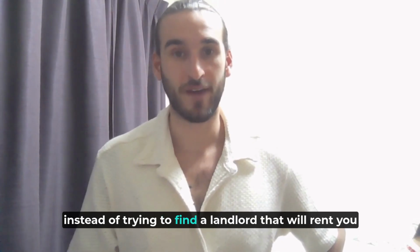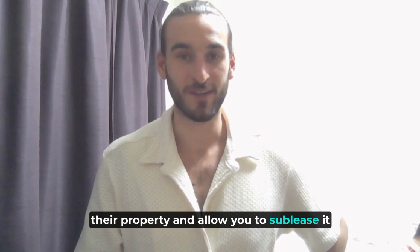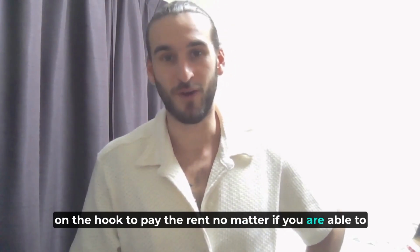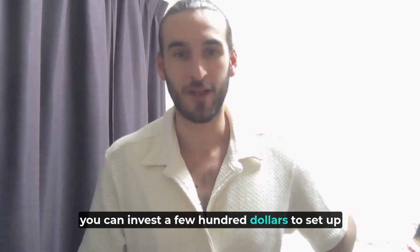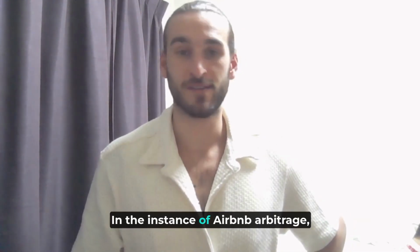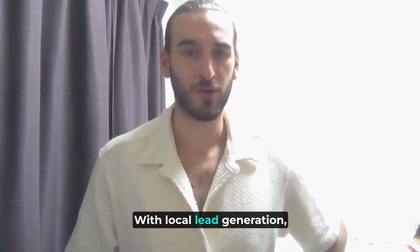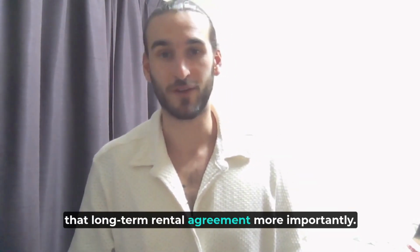Instead of trying to find a landlord that will rent you their property and allow you to sublease it through Airbnb, and enter into a long-term leasing arrangement where you're on the hook to pay the rent no matter if you are able to fill that Airbnb with guests, with local lead generation you can invest a few $100s to set up a digital property, and there's no risk of legal retaliation if it doesn't work out. In the instance of Airbnb arbitrage, you might not be able to pay your landlord because you can't afford it, or one of the Airbnb guests destroys the apartment or something. With local lead generation, you don't have those types of risks, and more importantly, you're not on the hook for paying a long-term rental agreement.